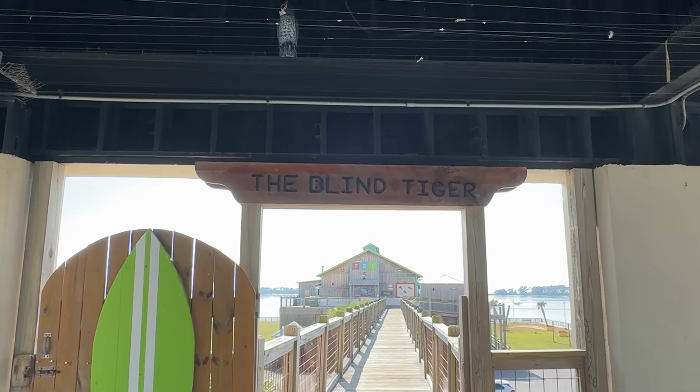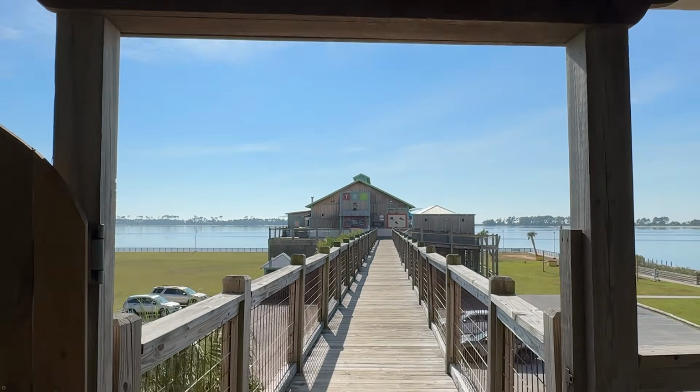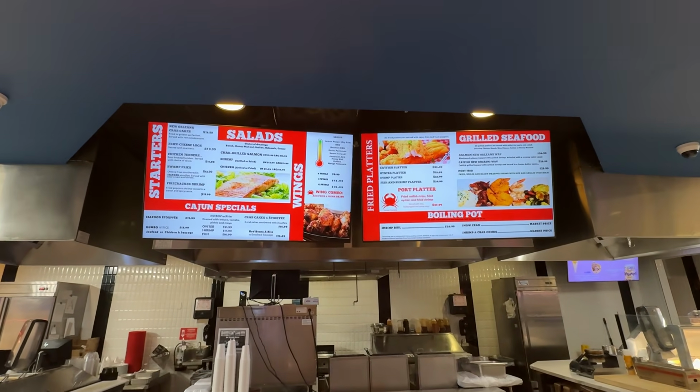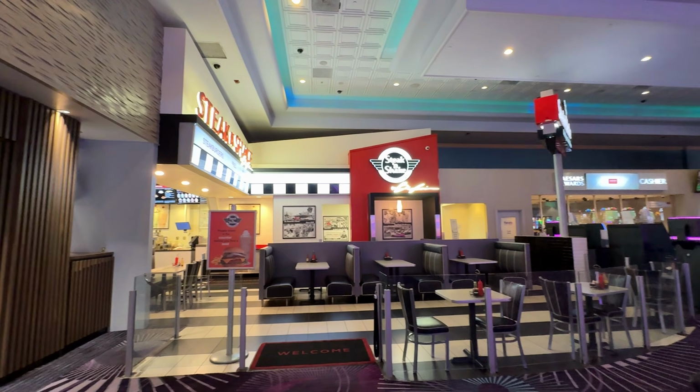As far as food goes, there are a few different places here, around 6 or 7 different places. There is the Blind Tiger, which is out on the coast, overlooking the water. And then in their mini food court, there is Beach Walk, Port 17, and Steak and Shake. I did have Steak and Shake in the morning.